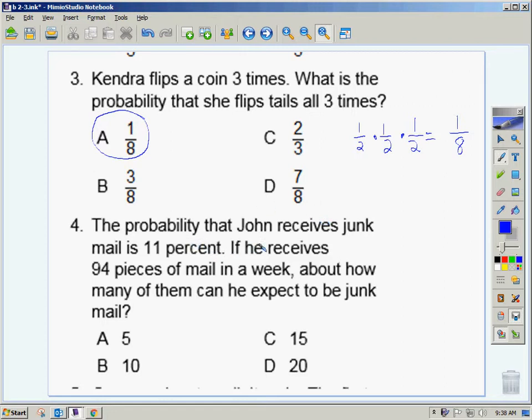The probability that John receives junk mail is 11%. 11% as a decimal is 0.11. If he receives 94 pieces of mail in a week, you'd take that 94 times 0.11. This actually gives you, was it 10.34 when you multiply it out? Which is why B is the correct answer. Everybody good for 3 and 4?